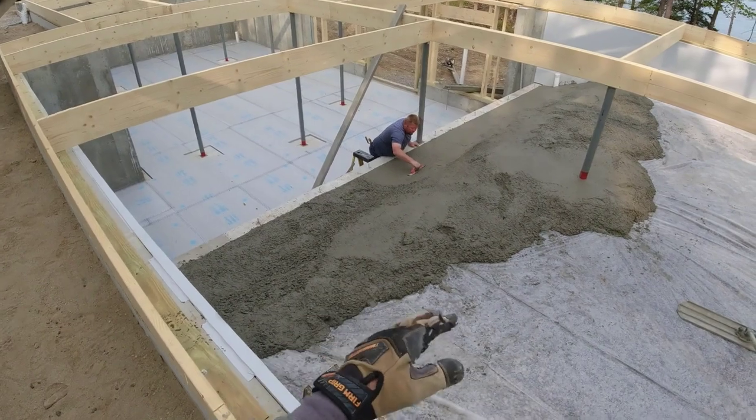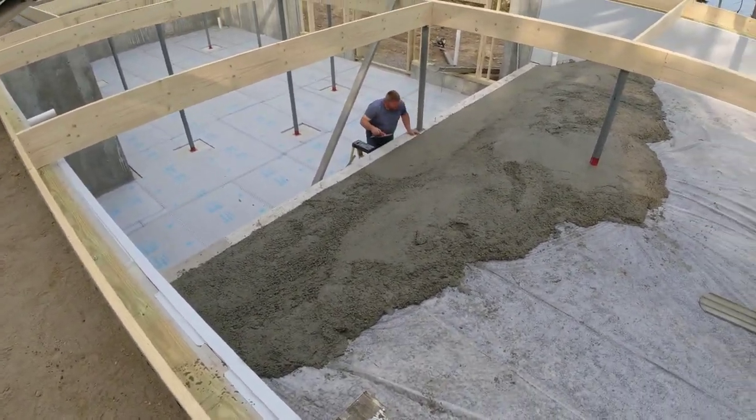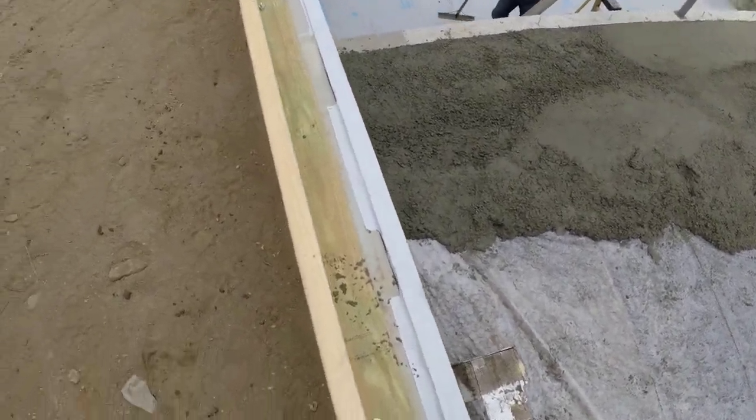Luke's trying to get that to hold with the plastic, as the concrete just wants to slide off the plastic, so kind of hard to get it to hold its shape right there. We'll make it work.